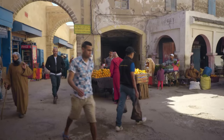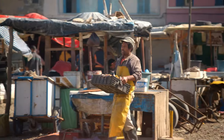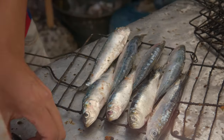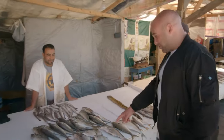All right, so it might not be as salubrious, but if you head through the town, back up onto the road, turn left at the building that looks like a prison, you'll find the fish market where the locals shop. The sardines look and smell really fresh, and they've been lightly salted already, and that's going to help when we grill them over coal, because it draws out the moisture and helps get a nice crispy skin. I can't go past my little favourite.